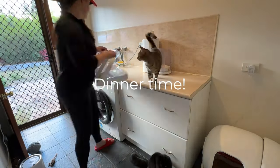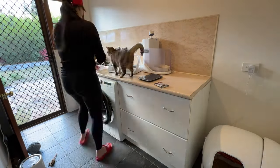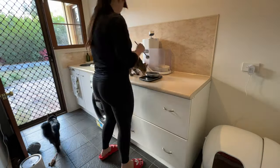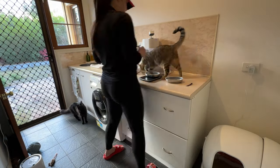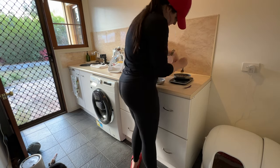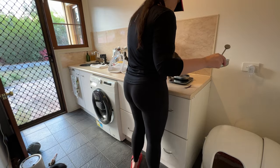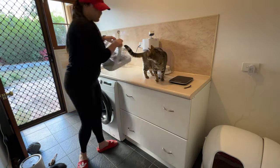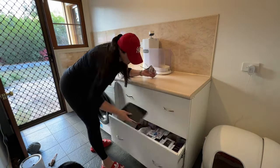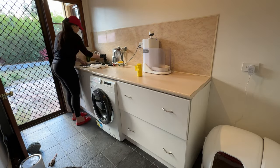Okie dokie, time to feed the little boo-boo munchkins. Yes, I weigh their food. It's because I give them half a packet in the morning and in the evening, so they get one packet each a day. And I'm a little bit anal, so I measure it out so they're getting the right amount, mainly because Fluffy was a little bit underweight when she was a lot younger, so I started weighing their food, and I still do it.